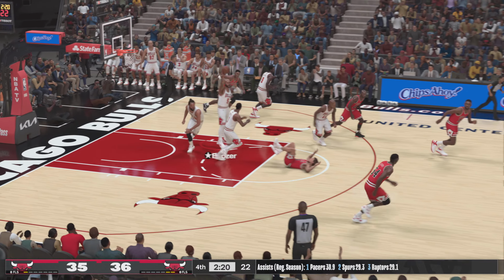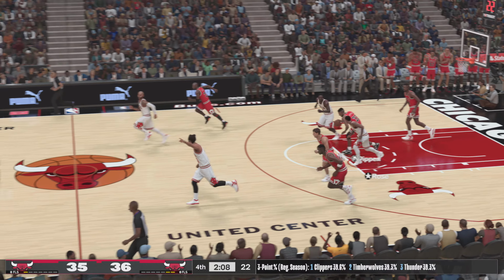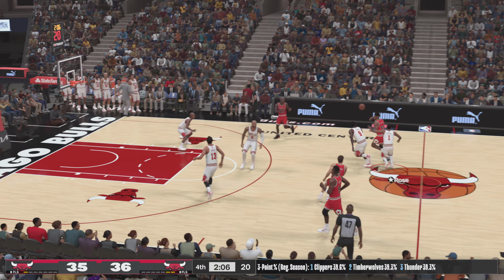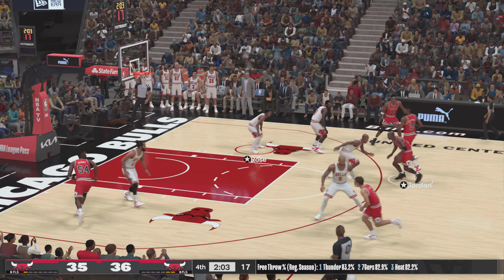Paxson. Noah with the block. It takes defense so seriously. Noah's showing he can be a pest out there. Here's Rose. Chicago grabs the miss. Pippen with it. He's picked up by Dang. Pippen against Dang.